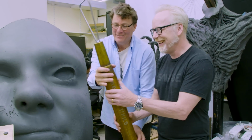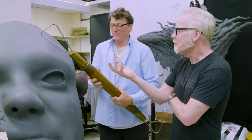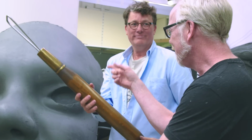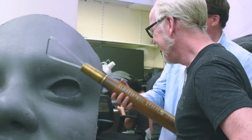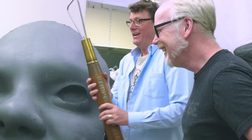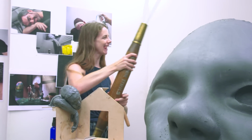I really want to get in here. An 8x sculpting tool for an 8x, yeah. That's what you would be sculpting it in, absolutely. It'd be like one of the small collections. Here you go, Jane. There's your tool of choice for the day.